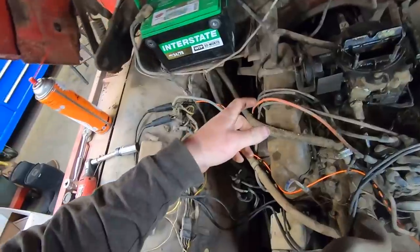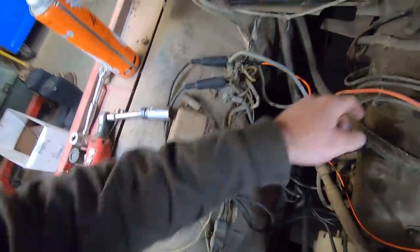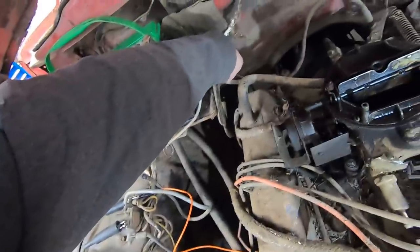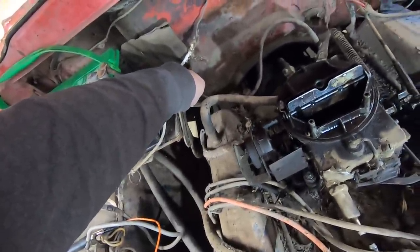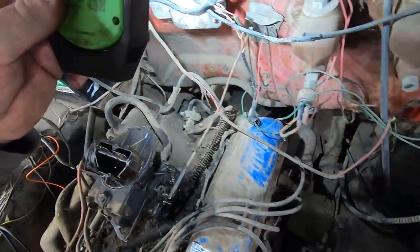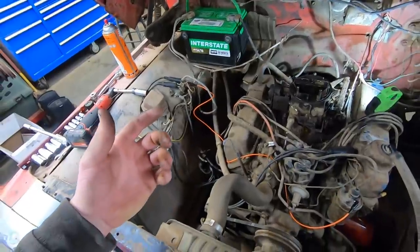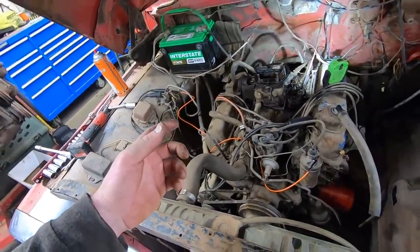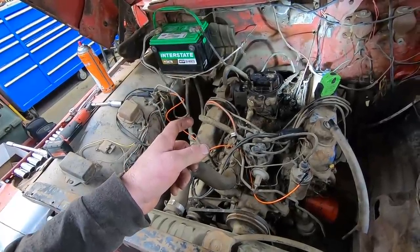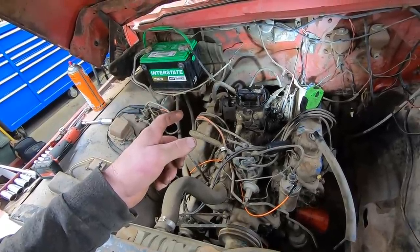Perfect. Other thing is, I don't see a dipstick for the transmission anywhere around here. So how are we filling that up? Where's the dipstick, Jimmy? That's the vacuum hose. Clearly with that leak, we're gonna need to address that. So at some point we'll go underneath, figure that out. But see if we can get it running first, and then we'll worry about fixing the tranny cooler line and finding the dipstick so we can top it off.